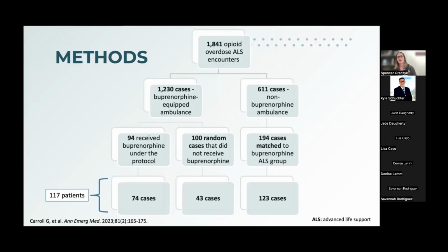And then they further broke it down into the inclusion-exclusion criteria that we just went through to get buprenorphine-equipped ambulances, 117 total cases, versus on the non-buprenorphine ambulance side, 123 patients. So that's just a breakdown of how we're getting these different groups, so it's a little more clear when we talk about the results of the study.